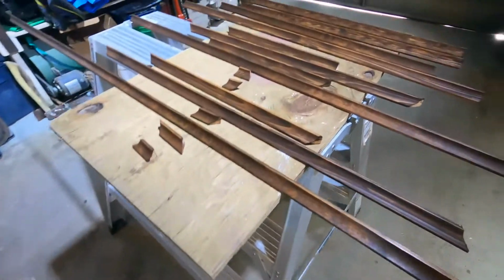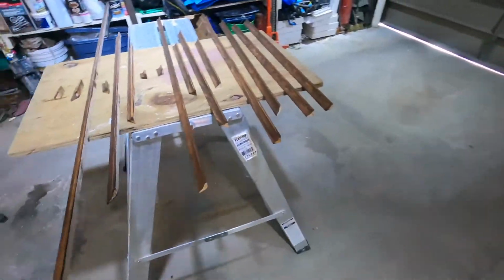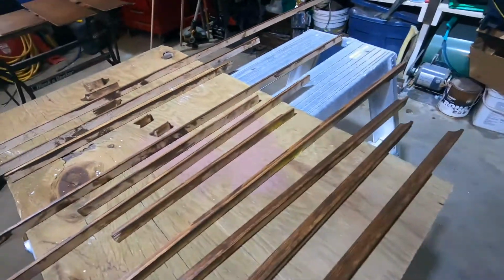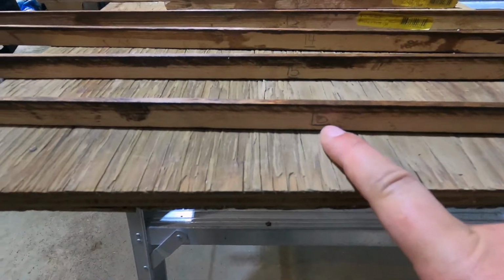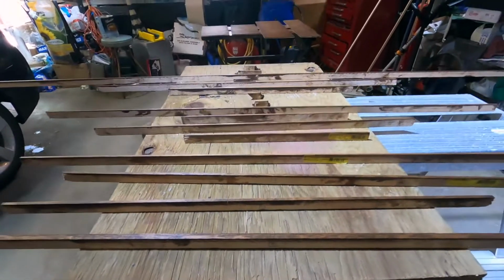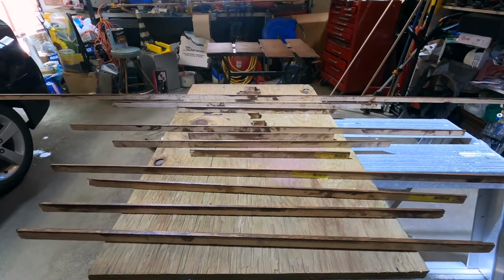And then here are the baseboards, and I have to say it really helps to do that numbering on the back and make sure you can still see it. So this side, you can see the numbers like right there. So now it's time to put on the Varathane.